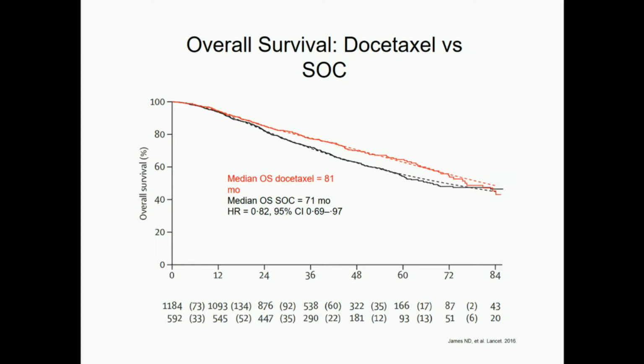We are still waiting for the STAMPEDE folks to give us more information about whether this benefit holds up when they look at their patients by high and low volume disease, and we expect that information within the next year, so that will be really helpful and something that urologists and medical oncologists can work around in a multidisciplinary conversation for each patient to think about whether adding docetaxel to their ADT is going to be beneficial.